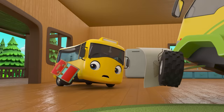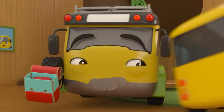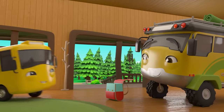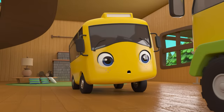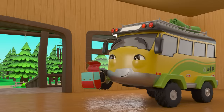What does Buster need? Rucksack? Check! Lunchbox? Check! Pencil case and school book, check. But what is he missing? The ruler. Oh. Aha! There it is!